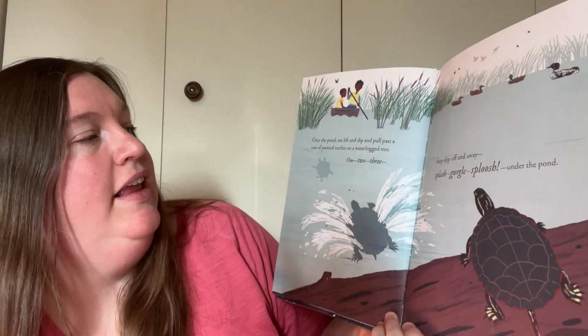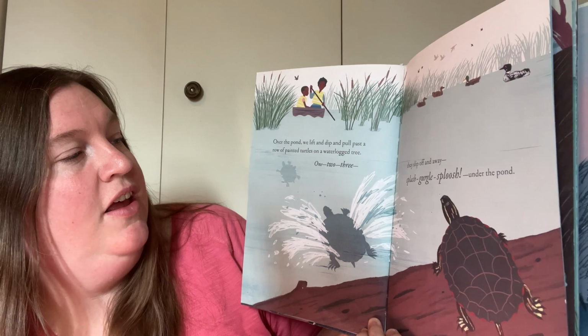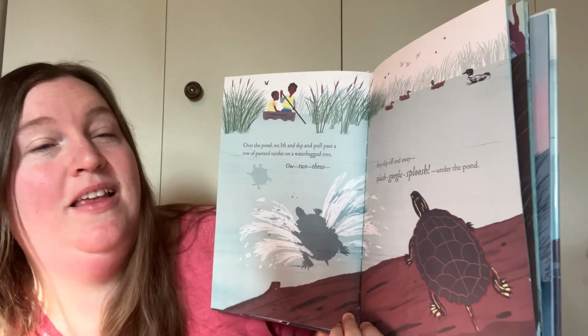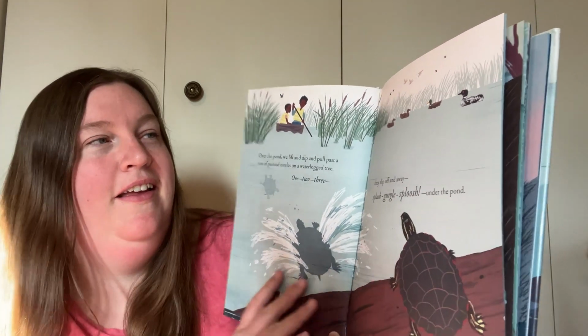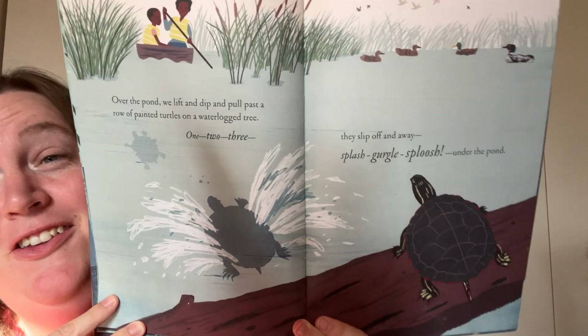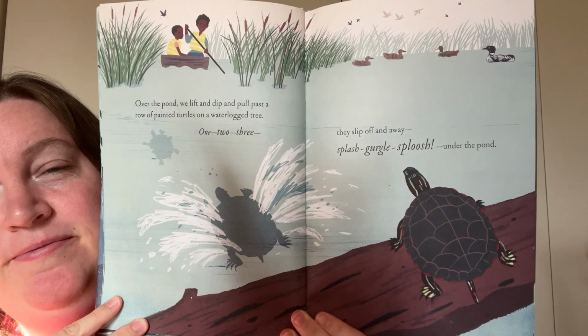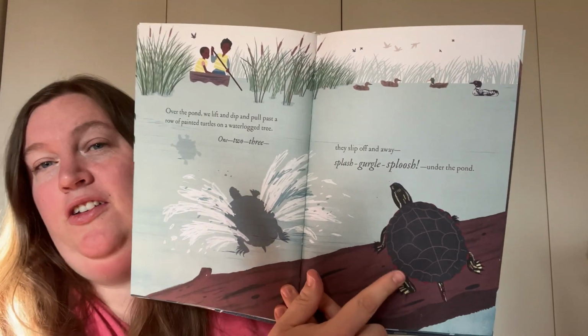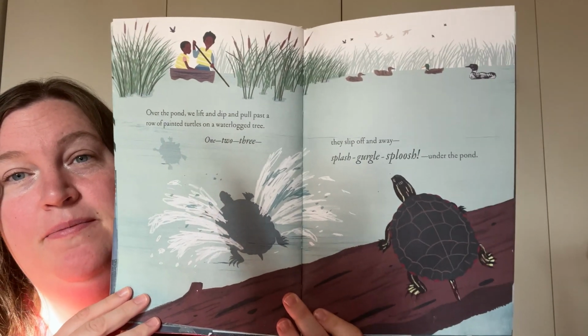Over the pond we lift and dip and pull past a row of painted turtles on a waterlogged tree. 1, 2, 3, they slip off and away, splish, gurgle, sploosh under the pond. I love to see turtles sunbathing on a log, but they are so shy they always jump in, don't they? Turtles are reptiles and cold-blooded. They need the sun to warm their bodies. So that's why you see them often sitting on a log in the sun.